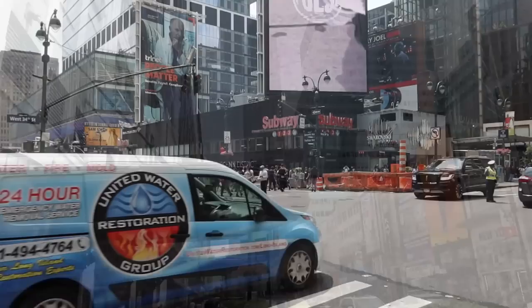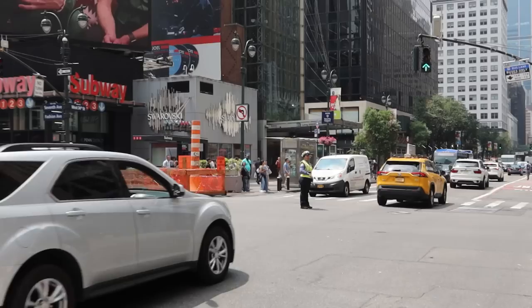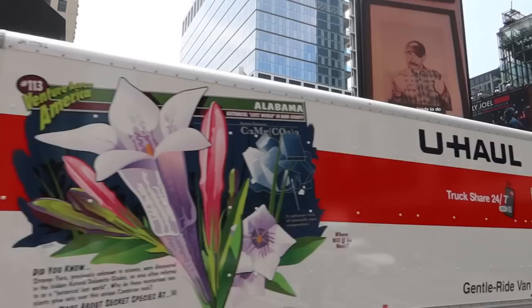Oh, here we go. Look at this. You actually get the street traffic patrol just out in the middle here, directing cars. And it gets busy. Wow, he came past fast on that. Yeah, I love this. Oh, New York, everybody. Madison Square Garden is just around the corner over there. Very famous. You can just see the sign, just off to the right over there.